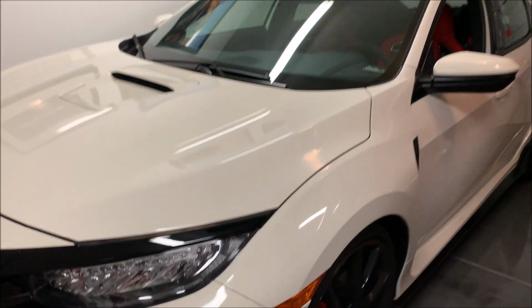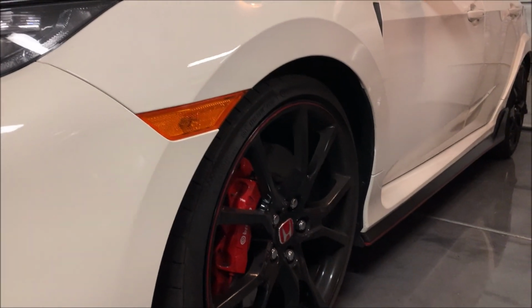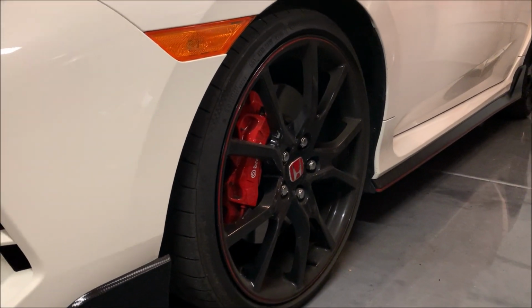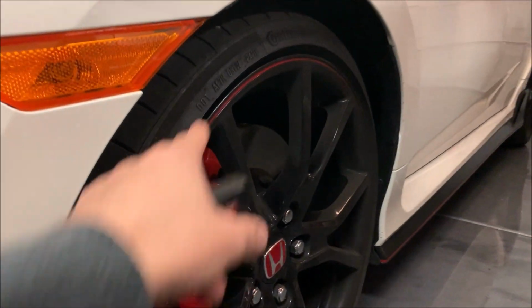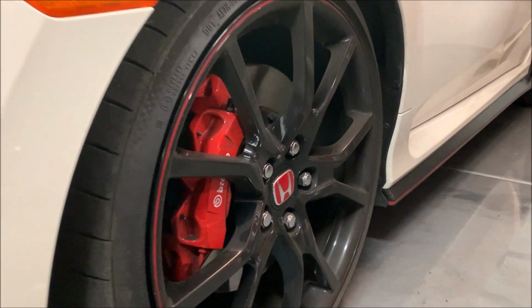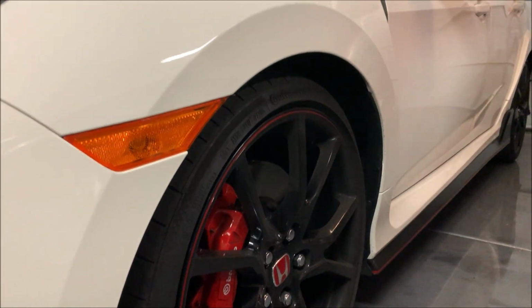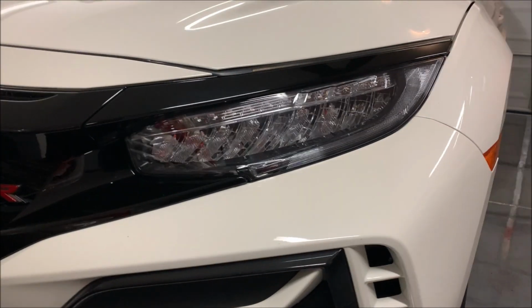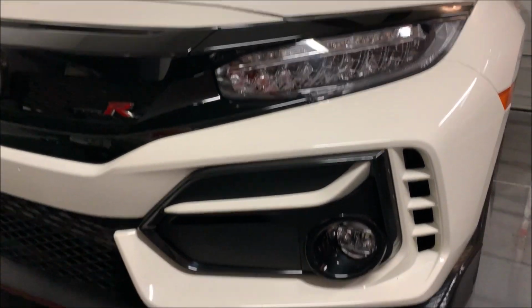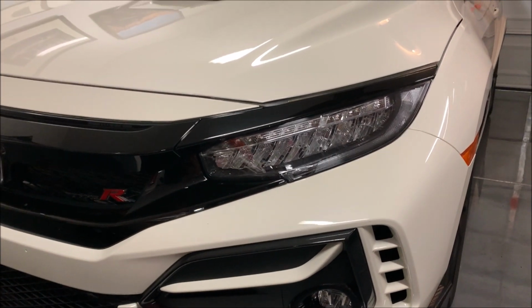The car does have a limited slip differential. These are 20-inch wheels on summer tires, and they're definitely low pro. Got a cool little red band that you can see around the outer edge. Nice Brembo brakes as well. As far as lighting, I'm a really big fan of the treatment that's going on up here with the headlights and the fogs being LED.